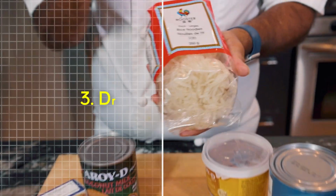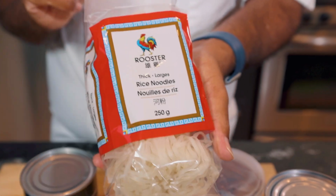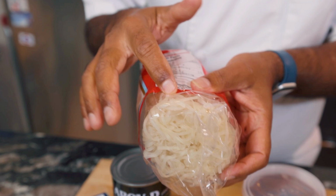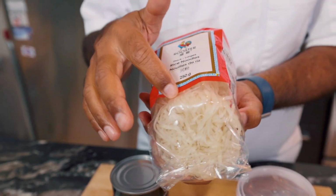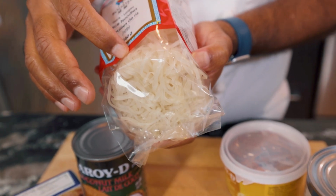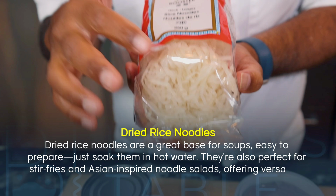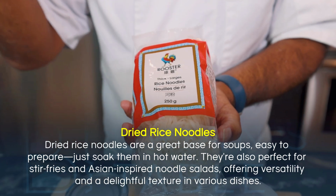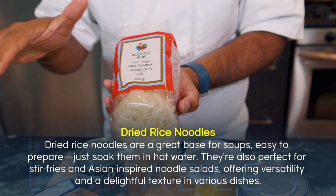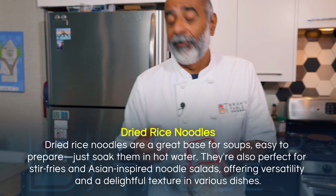Item number 3, you would always find dried rice noodles in my pantry. These ones, they come as nests, and so therefore they are pre-portioned already. One of those would give you a very good base for a soup, and they're very easy to work with. You just soak them in hot water, and then you just add them to the hot soup you want to eat, and it should come up to temperature, and they should be cooked perfectly.